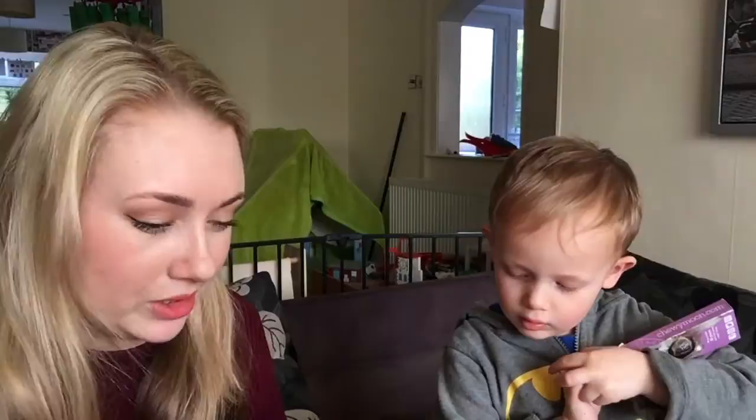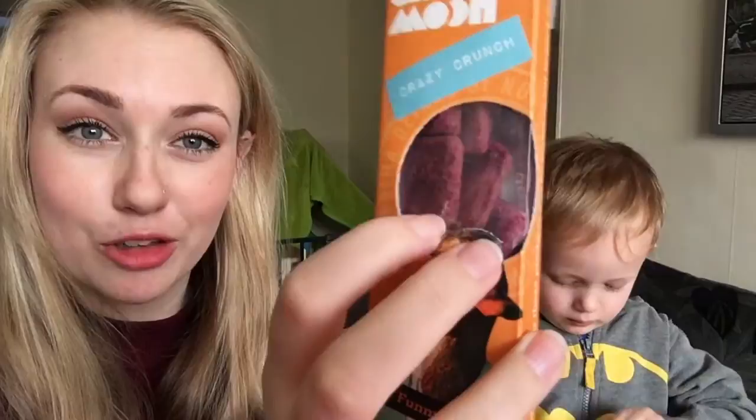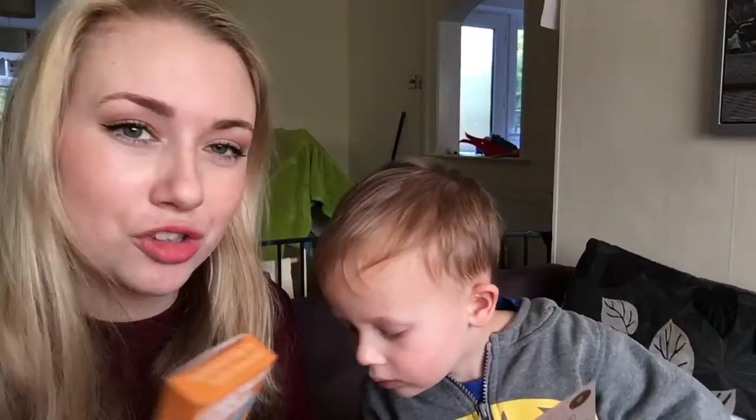So these crazy crunch, they look super strange. I have no idea what I think of them, so I'm going to have to try one. Like, really, really hard. They are smoothie chips. Peach, apple puree concentrate, blueberry, red beetroot. No, beet juice concentrate. My goodness, they've thought of everything.